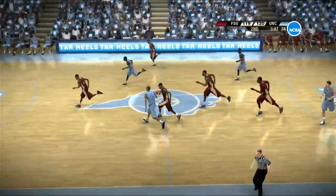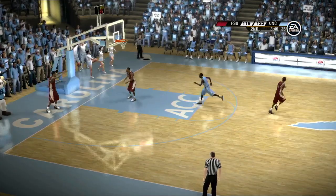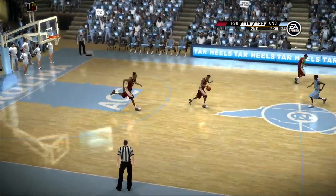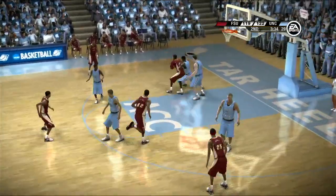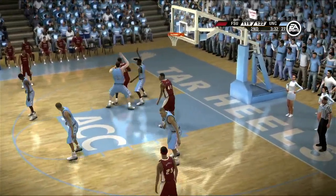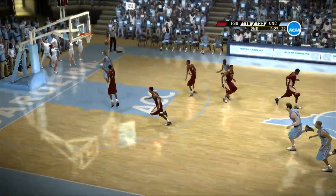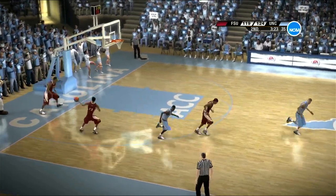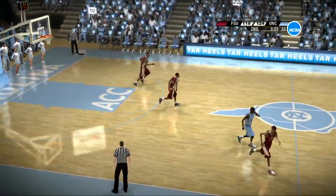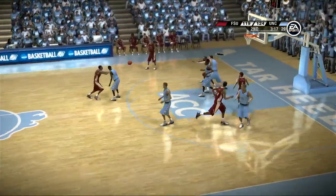He strips him clean. Transition opportunity coming up. Goes up for two. Great pressure, great double team. Really explosive. Here they go into the break. They just can't seem to miss. They found a serious stroke with their shooting, Brad. Gave it up.